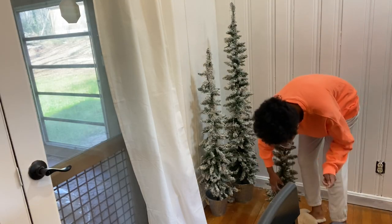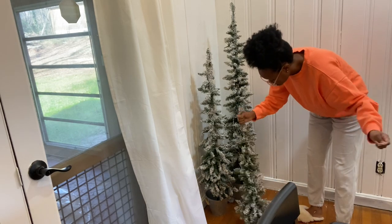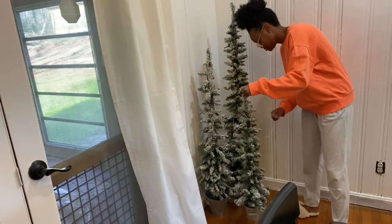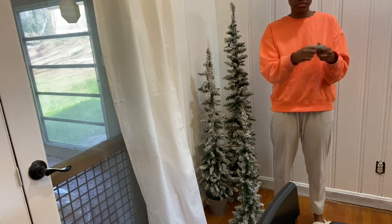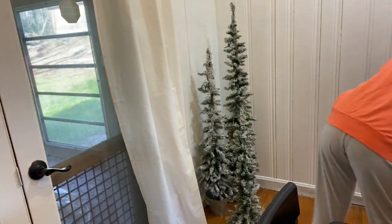If you watch my Christmas Decorate With Me video, then you know that these three trees were originally on the front porch, but it was super duper windy a couple days during December and they kept falling over. So I got frustrated and I ended up just moving them inside to this little corner in the dining room. Next year, if I decide to use these outside, then I'll probably put something down there in the pot just to make them a little bit stronger and sturdier.